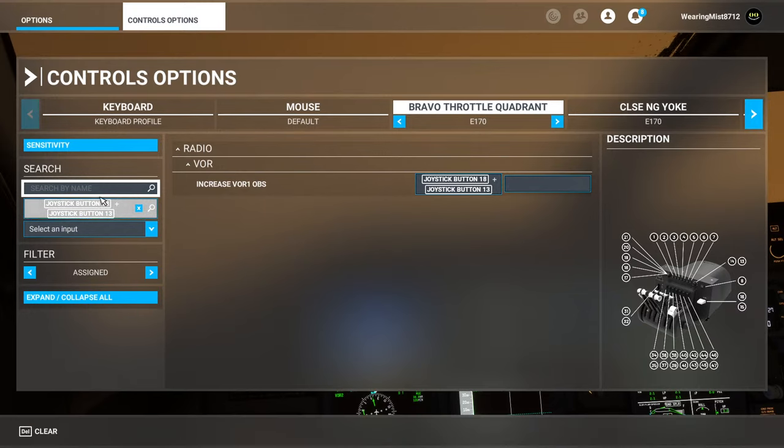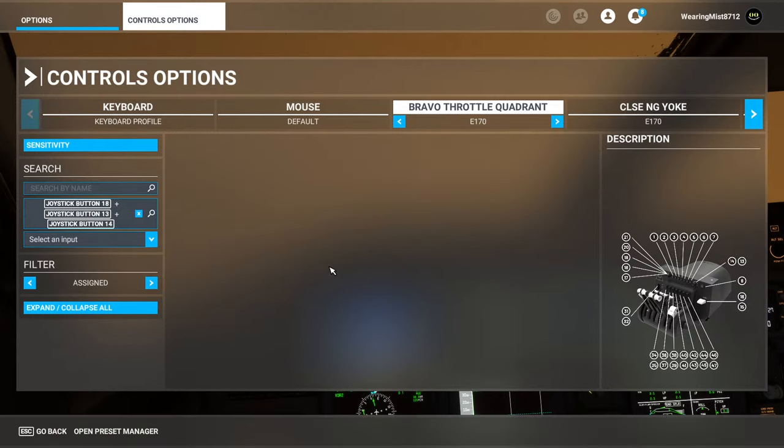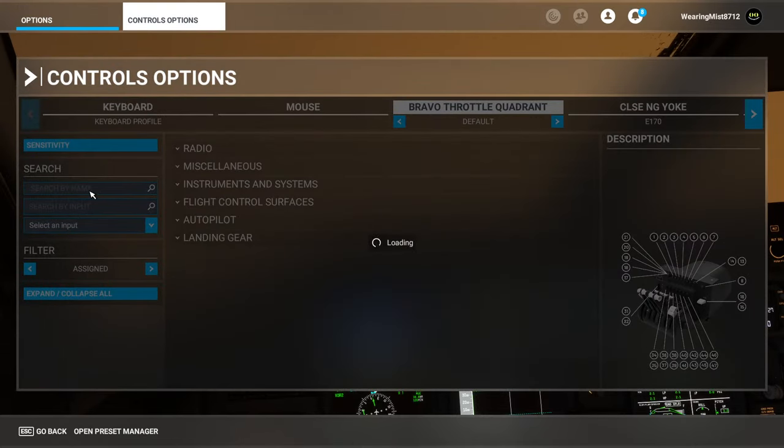All right, hopefully now it's locked. I don't know why it's locked. Uh-oh. Why is it locked? There we go. Go back. So, hopefully, that will help y'all get those bound.